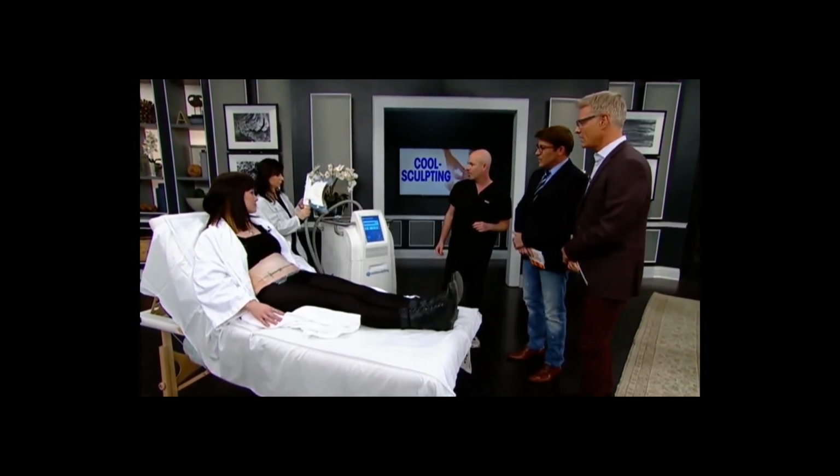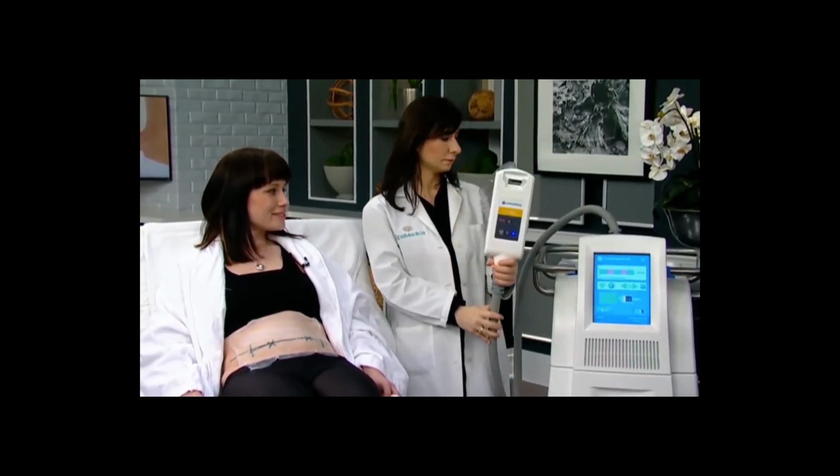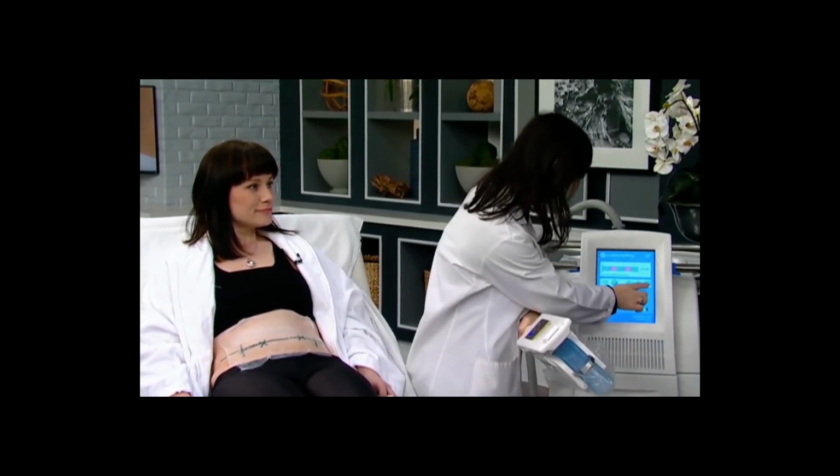So let's get, what are we going to lay on it? Let's see this working here. That looks like a giant hair dryer. Yeah, right? Okay. Wonderful. So you can sort of treat one zone at a time or multiple zones depending on what you're having treated. Let's talk about the zones and let's talk about cost while we talk about zones.